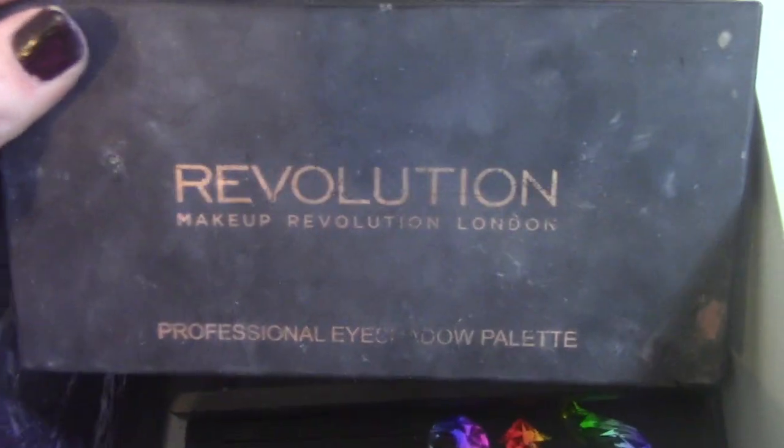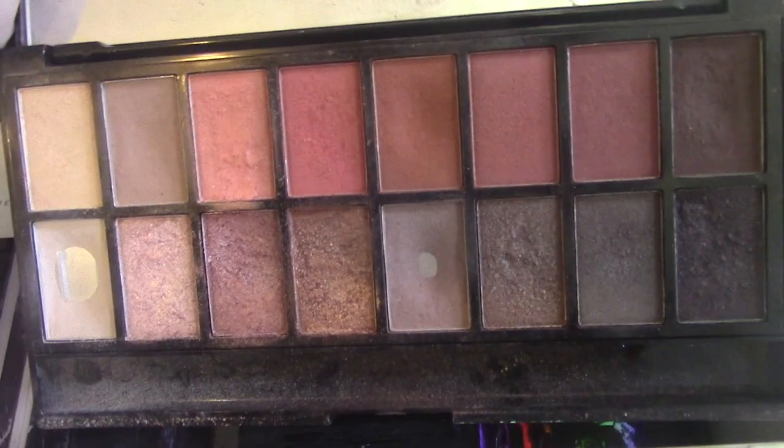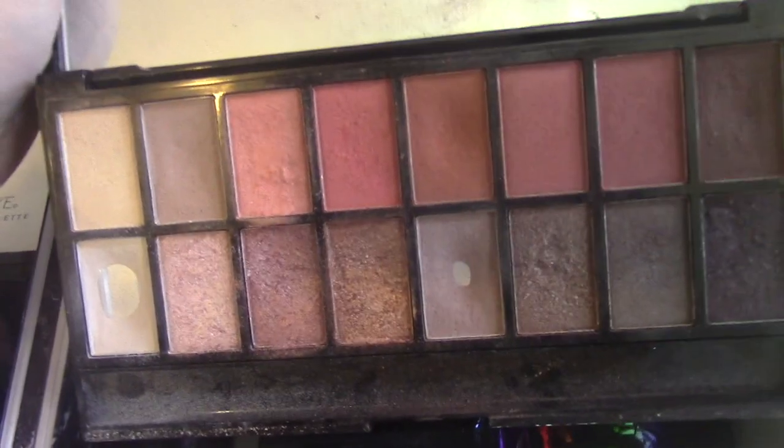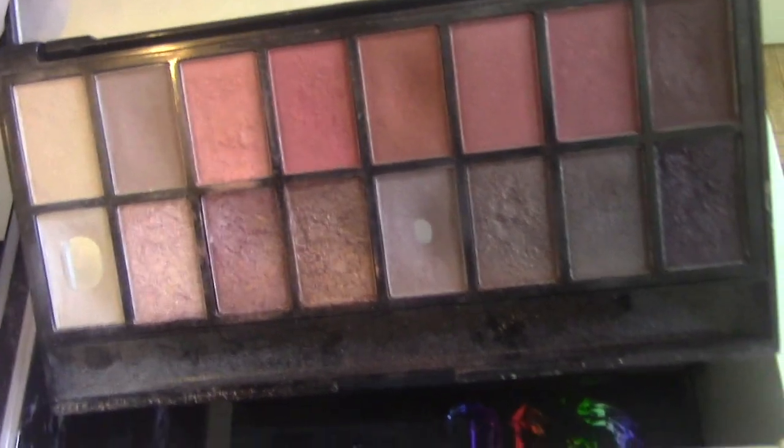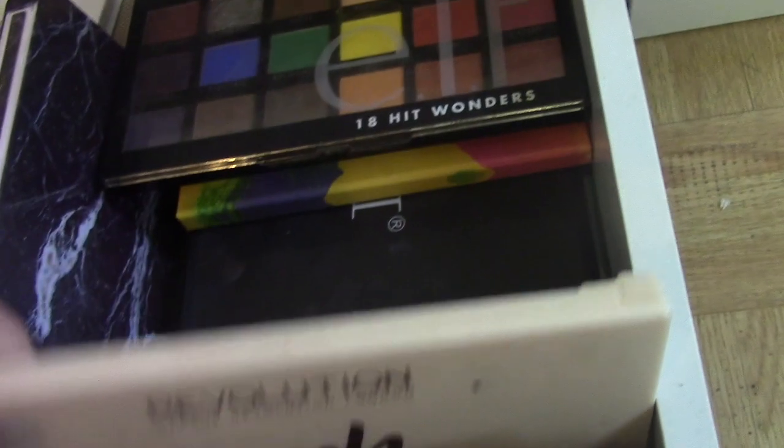Really old school, but the Revolution Neutrals versus Neutrals palette. This is one of my first palettes. I've had this for years, but I generally think for a smoky autumnal look, this is just so solid. This is just amazing, so that's also a contender. Of course, Soph's palette, I love that as well. 70K Full Spectrum palette, I've had this for a while now. I also really like that for colourful looks.